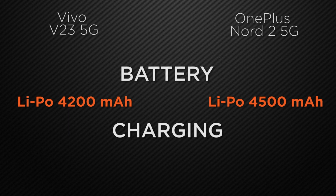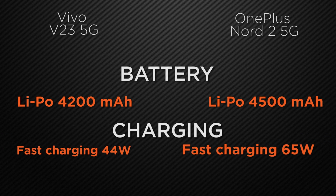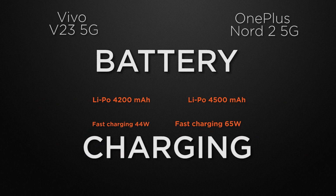Let's talk about the charging speed of the devices. V23 has 44 watts of fast charging, whereas Nord 2 has 65 watts of fast charging. So the winner here is Nord 2 because it has a faster charging speed.